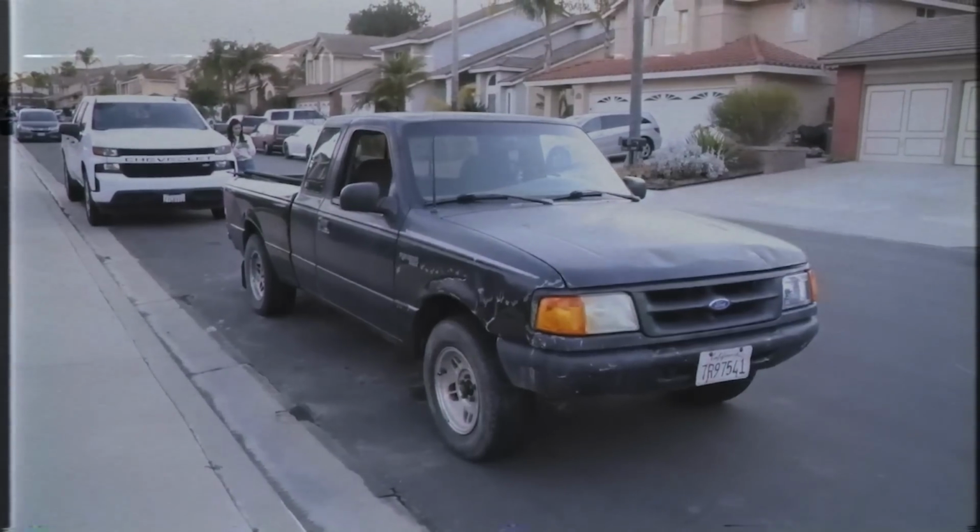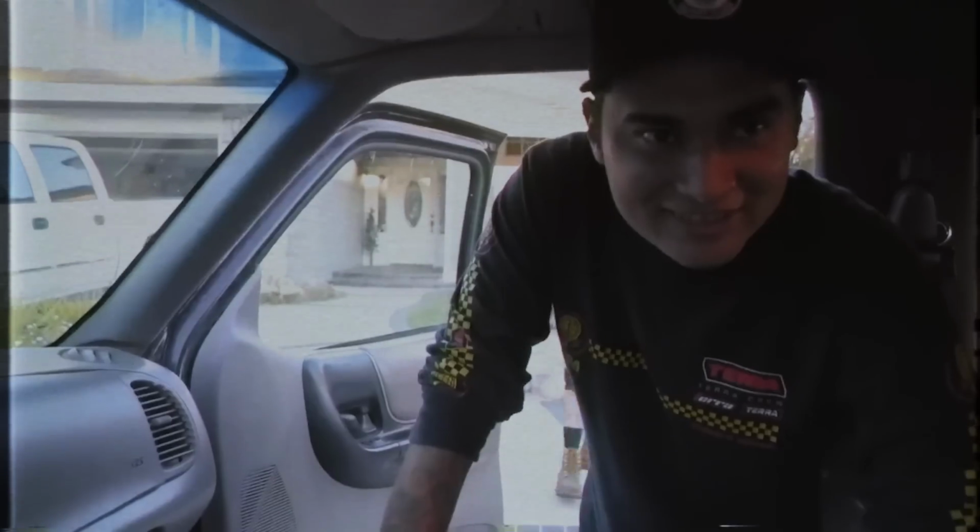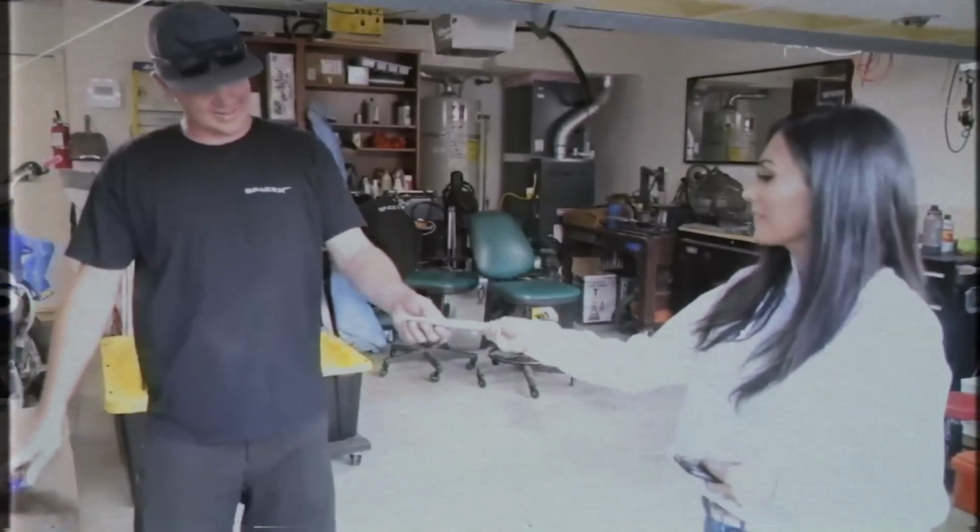On one side it's a Ranger XLT, on the other it's a Ranger XL. No way. Comes with the luau lady, guys. That was like 1996. Yeah. I'm ready to take it out. Octane wells, let's go. All right, thank you.